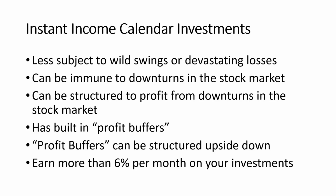They definitely can be structured. I'm going to show you today how you can structure them so they'll actually profit in downturns, because I know there's quite a few of us out here who think that the market is completely overbought and that it's ready to pop at any moment. I'll show you how to structure these so that if there is a big pop, you're going to wind up in Fat City. Also, they have built-in profit buffers, and you can profit buffer these things upside down.